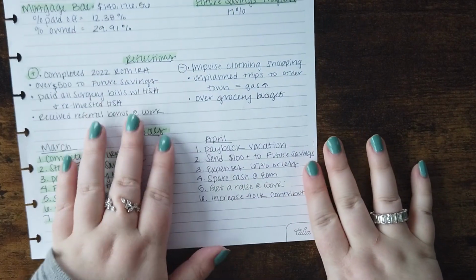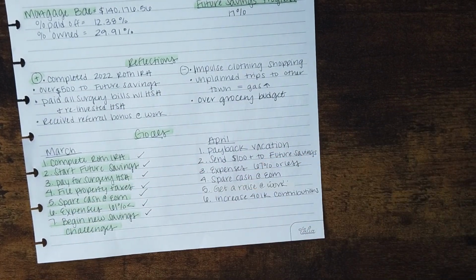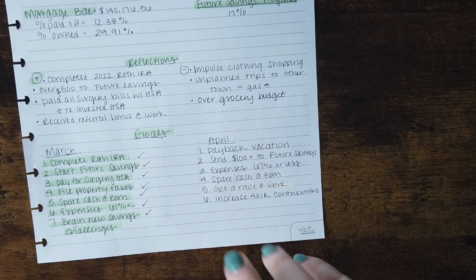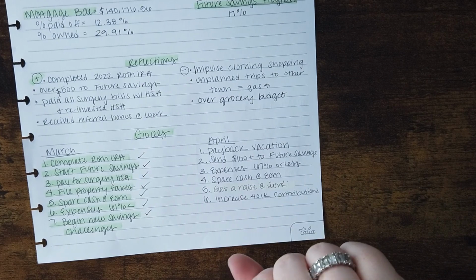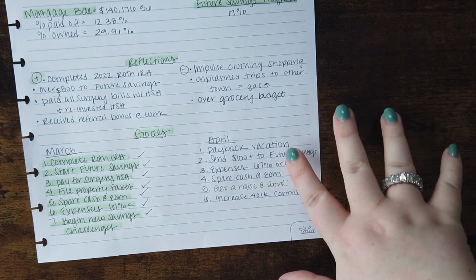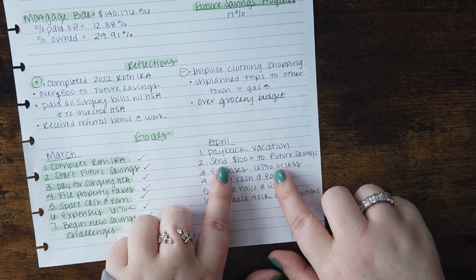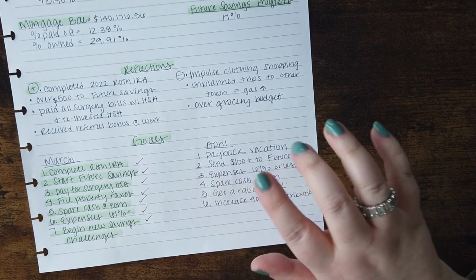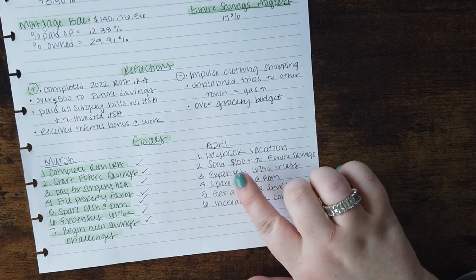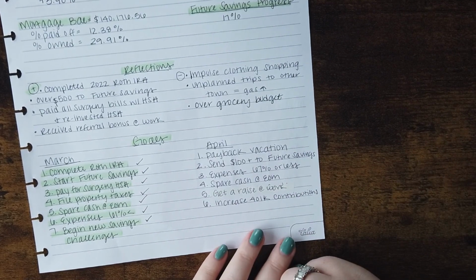Okay, April goals. 1, pay back vacation. So I did write a check to my boyfriend for all of the trip, and I was short in my vacation fund by, I think, $400 or so. So I will be paying that back in my April budget. It's already taken care of, but that was important to make sure I got all that done. I also want to put over $100 to my future savings. I think in my budget, I have like $90-ish allocated. So I want to make sure I can surpass that $100 goal there, just to increase it a little bit.